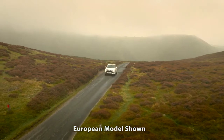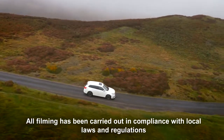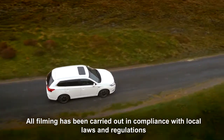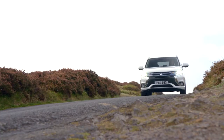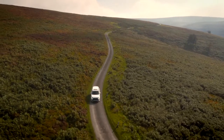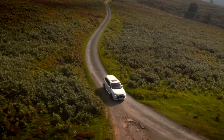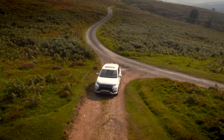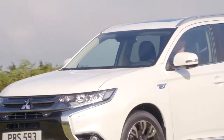The Mitsubishi Outlander PHEV features Super All-Wheel Control, or SAWC technologies. These enhance the four-wheel drive system and regulate the power and torque to each wheel to provide excellent control and stability on the road. The unique four-wheel drive system delivers highly stable handling and all-terrain performance.